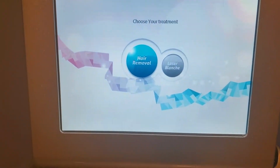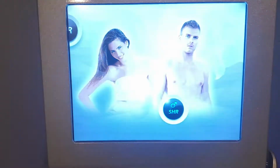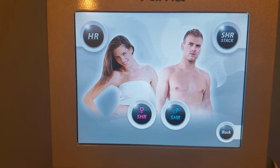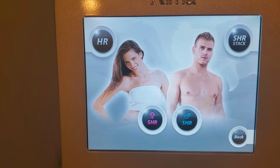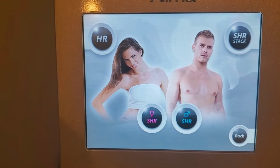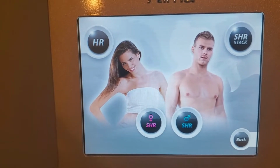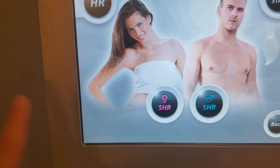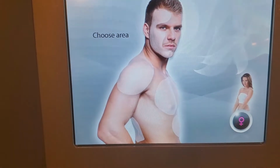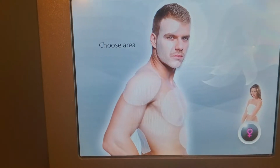So there's a few different kinds of settings here, but we're just gonna go with hair removal. And you pick the sex. So generally, it doesn't really matter. It just says that because it looks a little bit better. But the settings are generally the same. And of course, I know how to set it, so it doesn't matter as much on the sex, but we are doing a guide today, so we'll go with that. And then it gives you the options of which areas. So today I'll be doing the back.